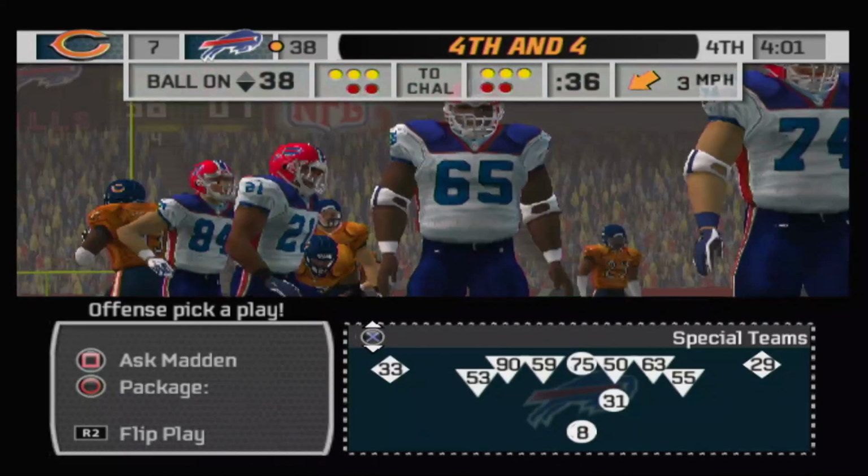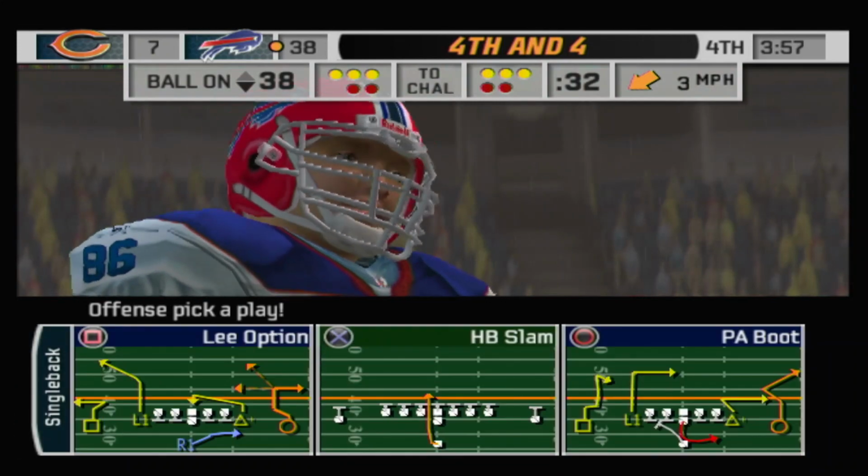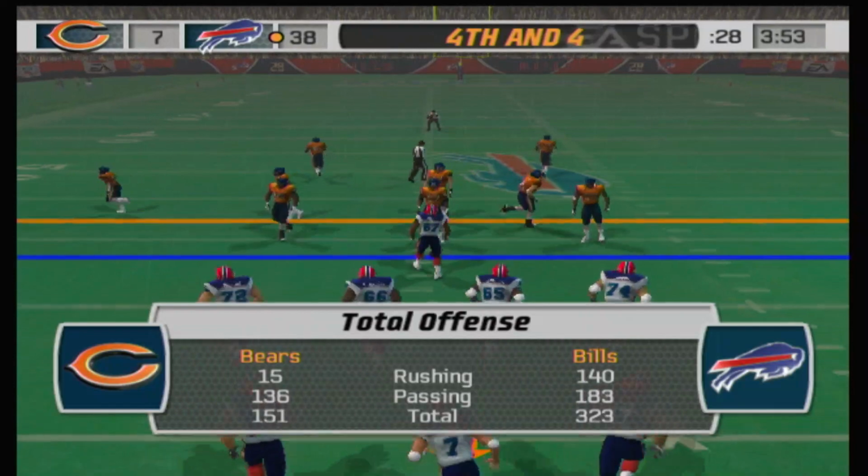Well, that didn't cut it. Now they're looking at fourth down. And they made the decision to just keep it on the ground. Take time off the clock, not force anything. This is a luxury of being at home.